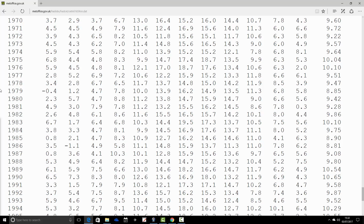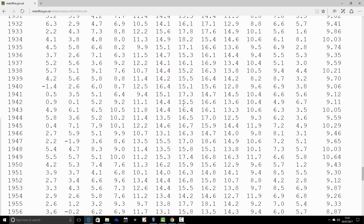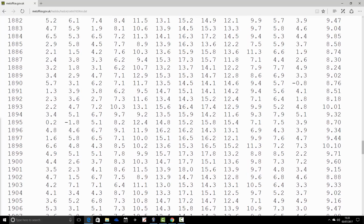We scroll right back to 1976, which comes out with a June central temperature of 17.0. That was a very hot June, associated, of course, with the incredibly hot and dry drought summer of 1976. But that is not the hottest June on record. It may surprise you to know that despite all the warming that's been going on over the past few decades, the hottest June on record is a very, very long time ago. We have to go right back into the 1800s.